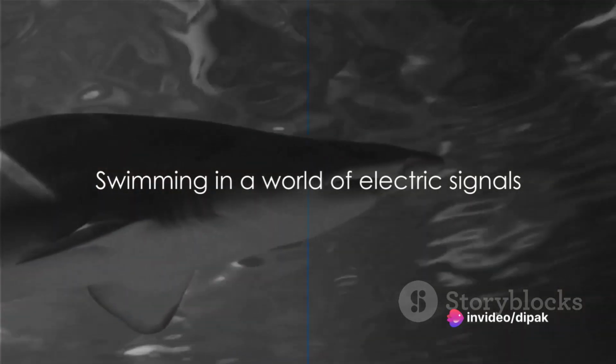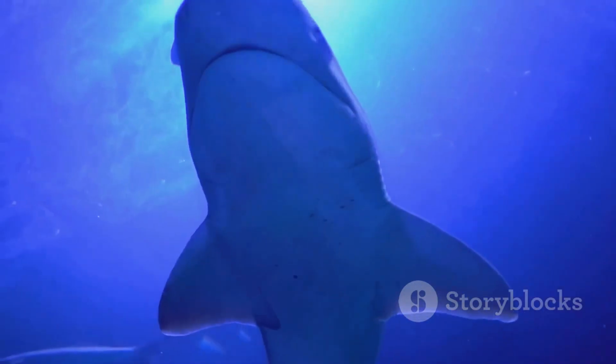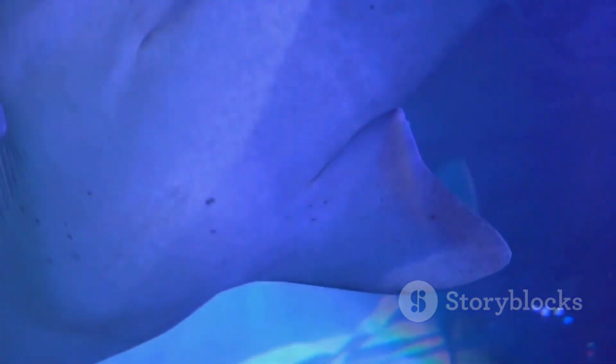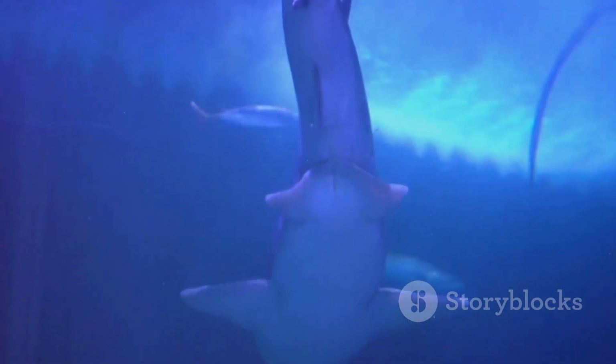So the next time you're in the ocean, remember, you're swimming in a world of electric signals, a world that marine creatures navigate with ease thanks to the incredible power of electroreception. It's a fascinating and complex world beneath the waves, one that sharks have mastered with their extraordinary electroreceptive abilities.